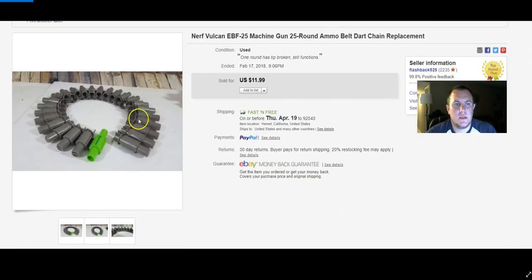Nerf ammo belt. Look out for these. It goes to the big Vulcan Nerf gun. I sell these. This one actually had a broken tip. I don't remember which one it was, but it was broken. If they're not broken, they go for about 14, 15 bucks, but 12 bucks for a broken one, still awesome. Ships first class every time.